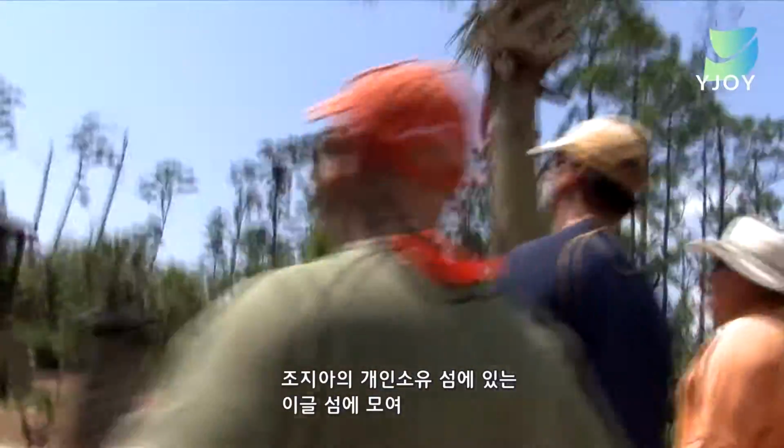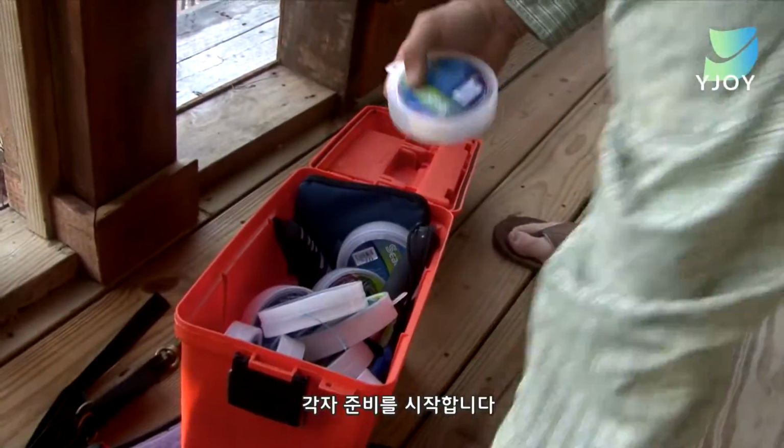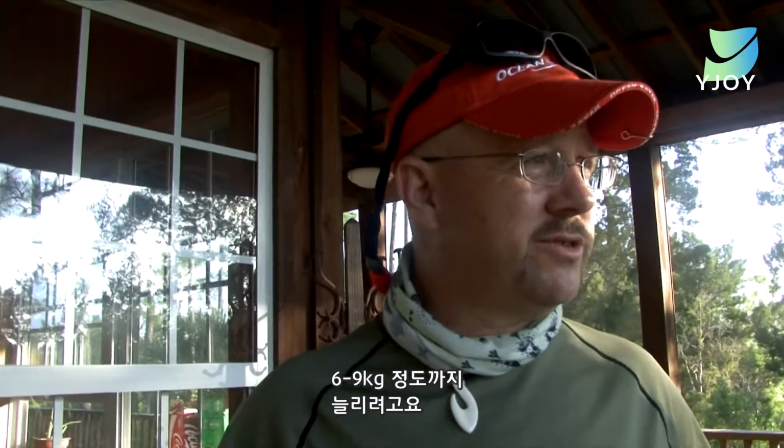Having gathered at the luxurious Eagle Island Lodge in the private islands of Georgia, the guys settle in to prepare their gear. If they've only caught some little puppy drum, we'll try to get them at least in the 15-pound, 20-pound range. We've only caught about 2 or 3 redfish, so I could easily double that today.